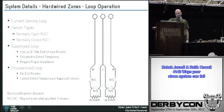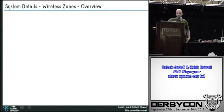Let's see. I have a note in there, electrical engineers beware. I found through our research that a lot of the terminology that they use in alarm systems, they just kind of made up their own definitions for. So normally open and normally closed in the alarm world is kind of the opposite of normally open and normally closed in the electrical engineering world. So if you are a double E and you get into this stuff, or you're listening to me talk about this, and it seems backwards, it is backwards, and they wanted it to be that way. So moving on.